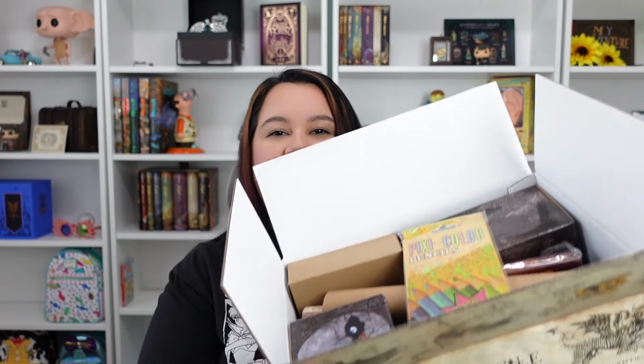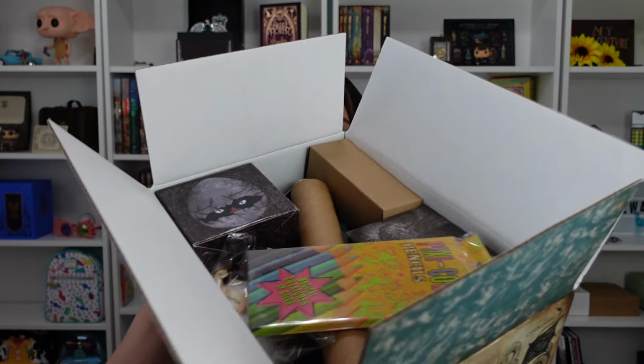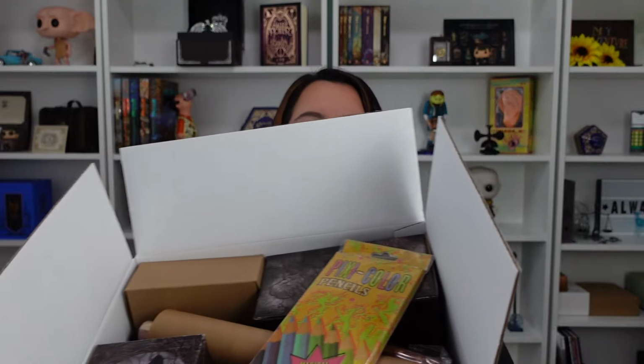And I'm gonna give you guys a sneak peek before I look at anything, and then I'm going to put it down and I'm going to try to just grab things without looking down at the box because I don't want to spoil the surprise. So I'm just gonna feel it out and see what I want to grab first.